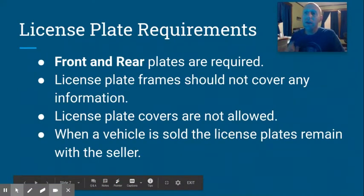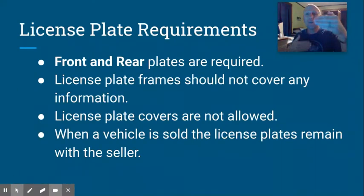In Illinois, you have to have both front and rear license plates. You got to have them both. Now, the sticker only goes on the rear plate. It goes on the back.